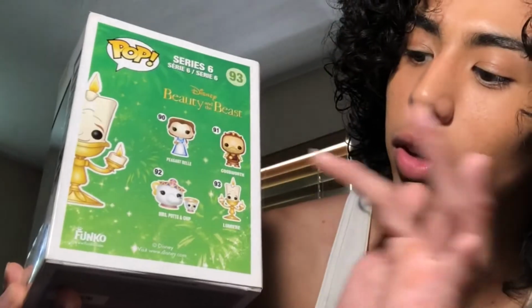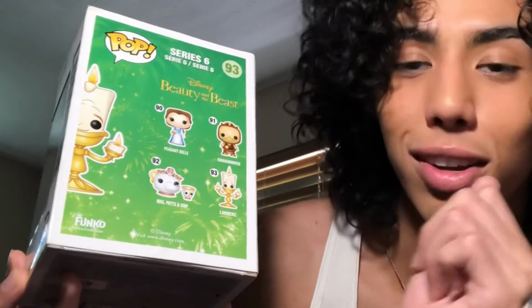So yeah, this is the first Beauty and the Beast specific line of pops that they made, and it's just Peasant Belle, Cogsworth, Mrs. Potts, and Lumiere. So all of the inanimate objects along with Belle when she arrives at the castle, if you will. But yeah, super, super happy to have all of them in this series, and let's start off by showing you my favorite.